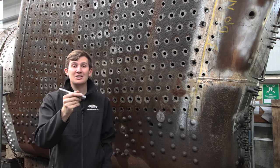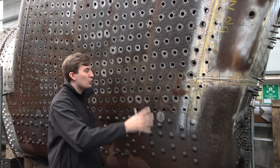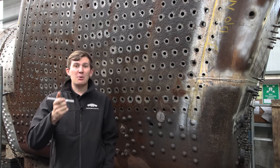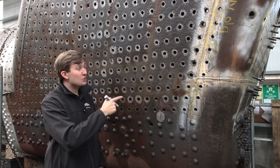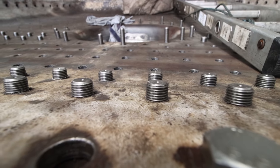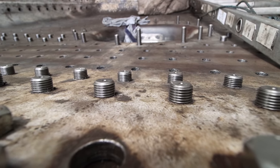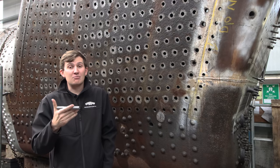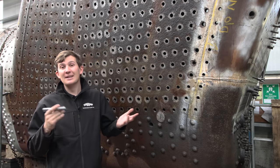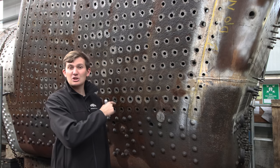Should one of these break in service, the engine will be taken out of steam, the boiler drained down, the whole thing cooled, and these will be replaced. Of course, some replacement jobs are easier than others. It just depends on where they are. The exact number of stays required for each boiler depends on its design. If you have a low pressure boiler, which is a bit small, clearly you don't need as many compared to a high pressure boiler, and especially one this size.